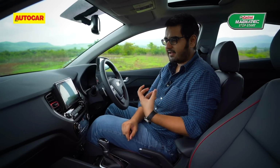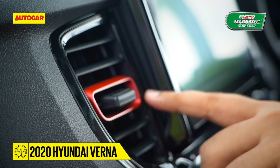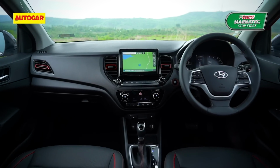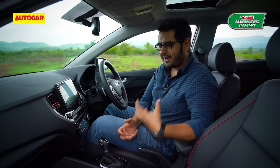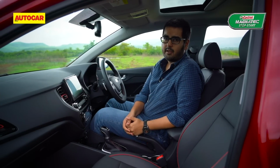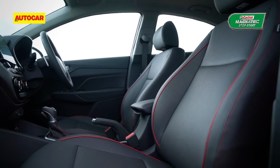What adds that extra flavor to this car's interior are these red embellishments around the aircon vents, the contrast stitching on the seats, the gear lever, the steering. They really do their bit to add some flavor to the cabin. But on the negative side, the black also tends to draw your attention to the hard plastics that make up most of the cabin. There are some interesting new additions to the interior.